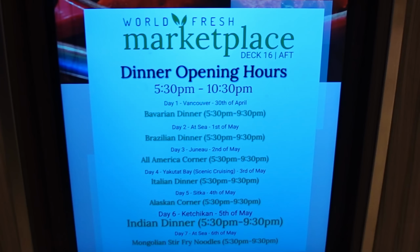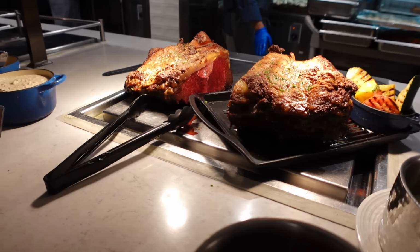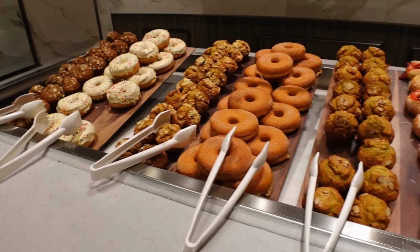It had a different theme every night. There was Mexican, American, Indian, loads of different theme nights. And every time we walked through, it all looked really nice. The nights we tried it, it was top notch. It had its own pastry section. If you like your pastries and your bread, then you'd absolutely love it on there.